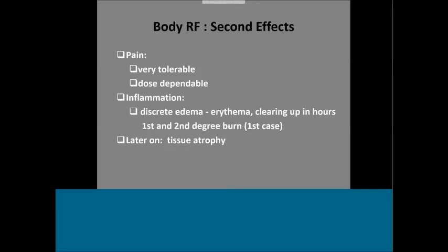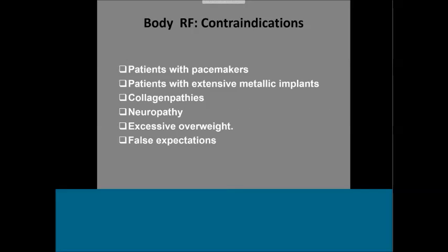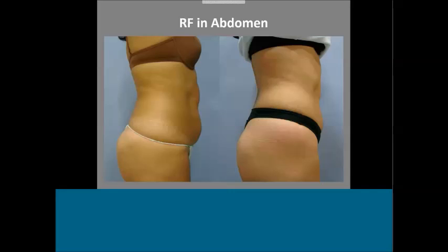So think about the fact that radiofrequency could have side effects. For this reason, it's necessary not to do continuous sessions. It's not my recommendation to do one session weekly. It's necessary to do one session every 15 or 21 days, because we can produce problems in the skin and atrophy of the tissue. Patients who have pacemakers, collagenopathies or neuropathies, or who are excessively fatty are not good candidates for this. I would like to show you some cases with only radiofrequency that we have been doing for many years.